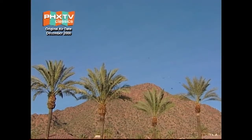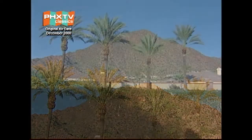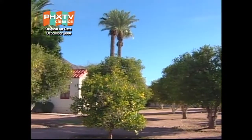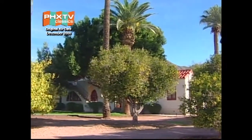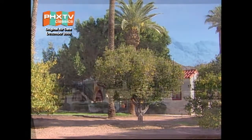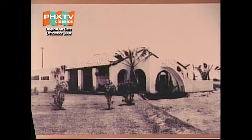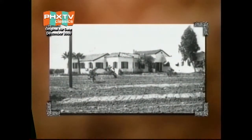The Arcadia neighborhood was established in 1919 and planned as an oasis in the desert with citrus groves and upscale homes, but developers fell on hard times. Through a chain of events, a banker from Kansas City became the owner of most of the Arcadia property. He built this grand hacienda between 1925 and 26, when Camelback was still a dirt and gravel road.